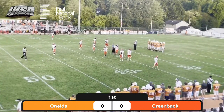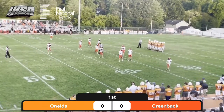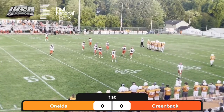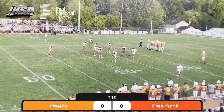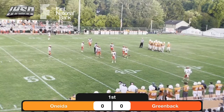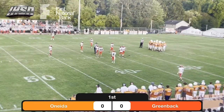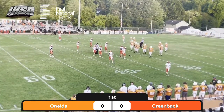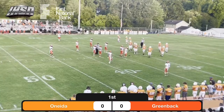Well, at least it happened up here. Didn't back us up from the sticks. Well, making it tough here for themselves. It's going to be a snap from their own 33. They're going to need the 47. So you're looking at a 1st and 15 now for the Indians.